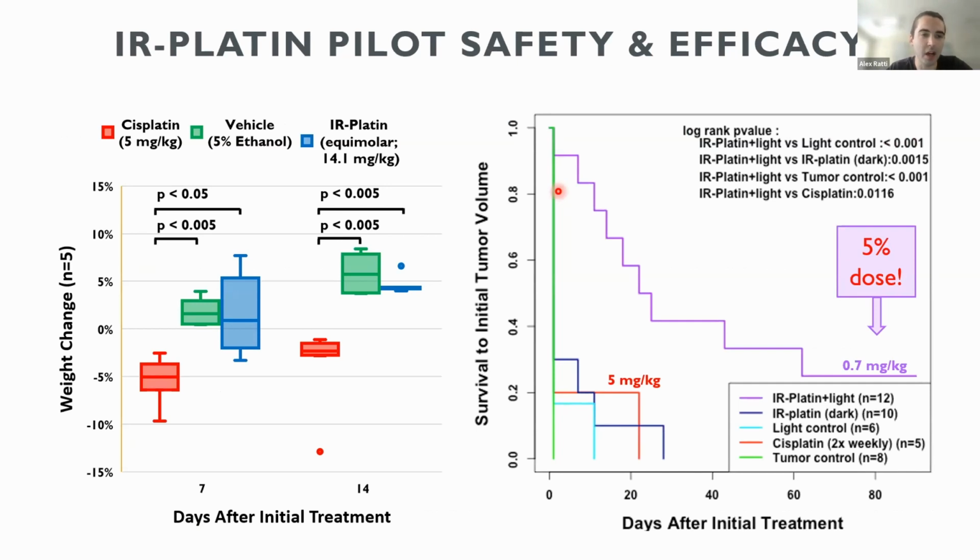So on the left, we're looking at the potential safety of IR-Platin, and we're looking at the weight change in mice after they've been delivered the drug. And then on the right, we're looking at an indicator of efficacy. So this is measuring growth of the tumor after treatment.